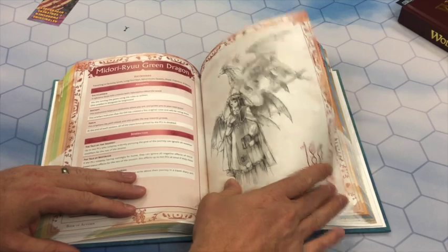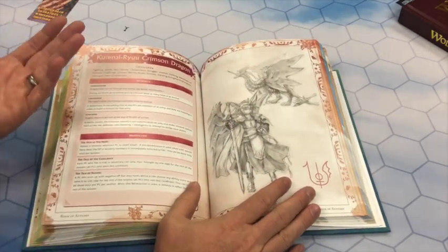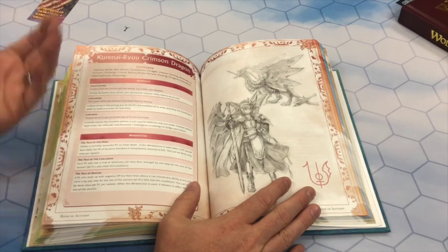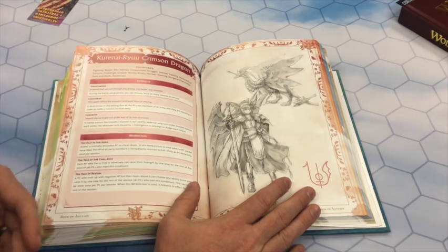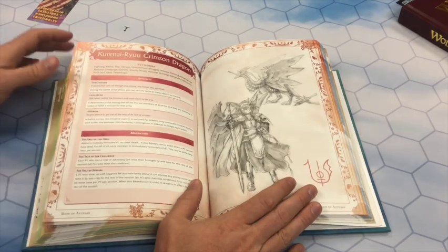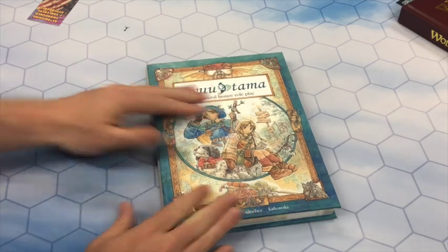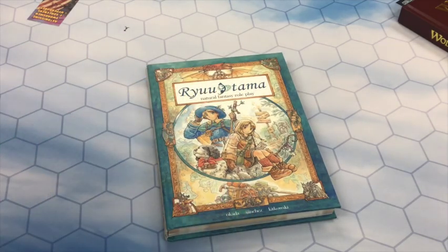But this is just a very strange choice based upon what is normally accepted in the RPG community, because GM characters are generally highly frowned upon, but in Rutama, they're a key part of the game.